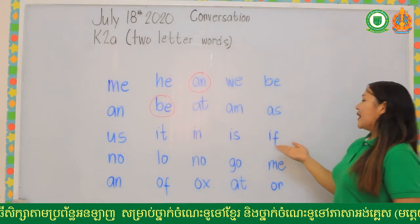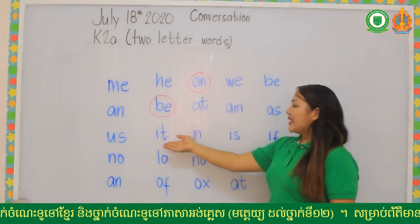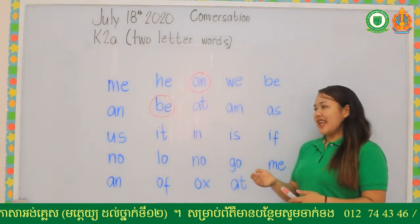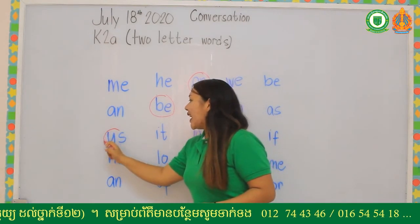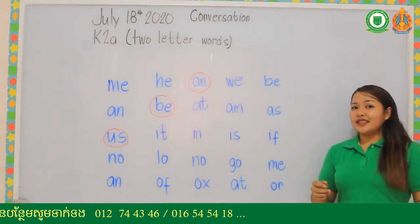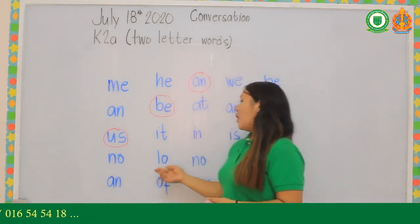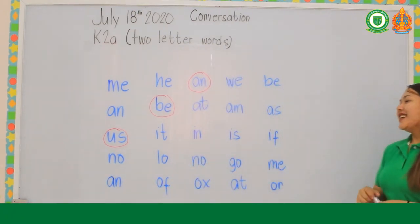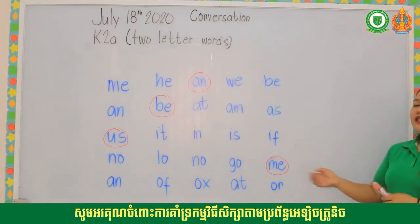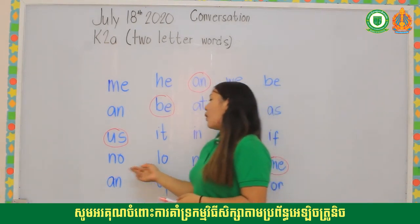Okay. Next we have if, is, in, it, us. These four words have the same sound, but when we reached the last word, it has a different sound, which is us. Next: me, go, no, so, no, go, me. As you notice, when I reach this part, it has a different sound, which is letter E, while the others have the sound of O: go, no, so.